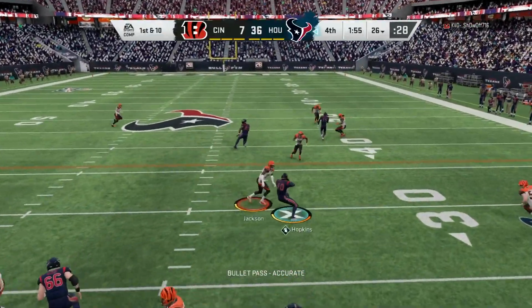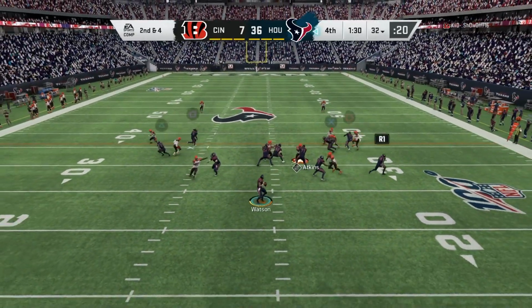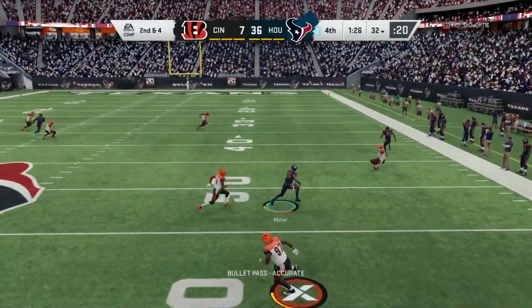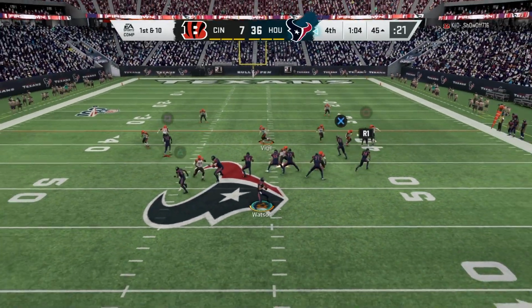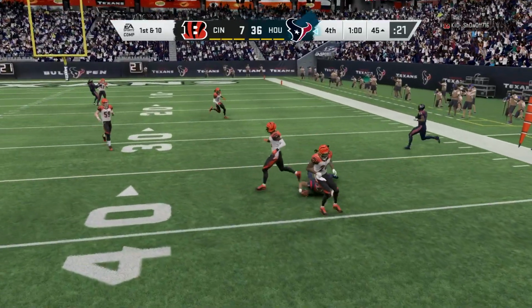After the interception, here's Watson. He finds Hopkins, complete. Throwing now, Watson, flush to his right. On the right side, this is Miller. As a general rule, offensive linemen like to know where their quarterback's going to be when he's setting up to throw the football. But sometimes they just have to get on the run, get on the move.